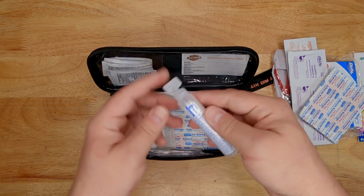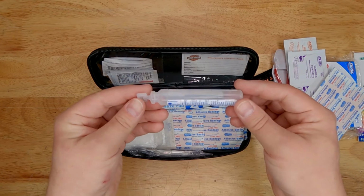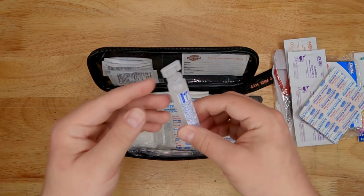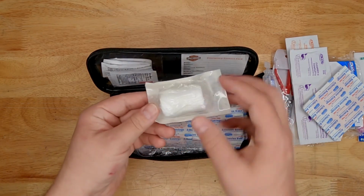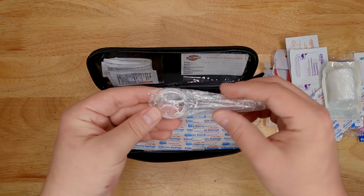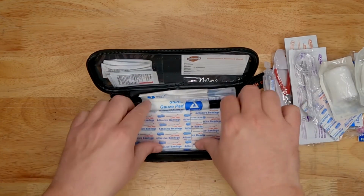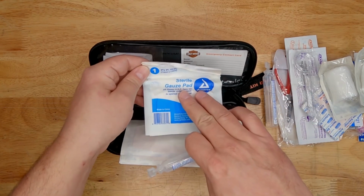This is the one that I think is really important, and this is actually the eye wash. I have definitely used this one in the past. Sometimes you really have to drive quite a bit in order to get to a source of water, so this one is really helpful. You have a little band-aid in here, and in here you have the tweezers and magnifying glass, just in case you'd like to take a closer look at your injury. Another band-aid, and yes, adhesive items, tape, and sterilized gauze pads.